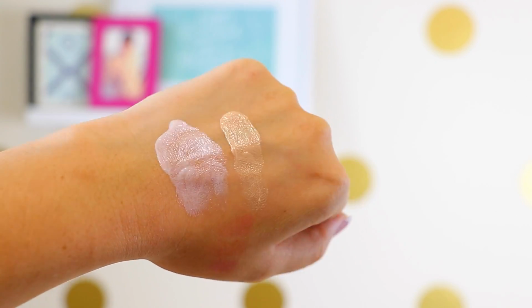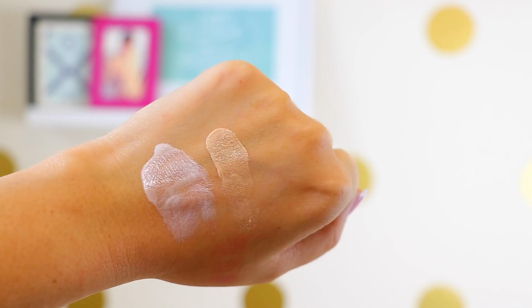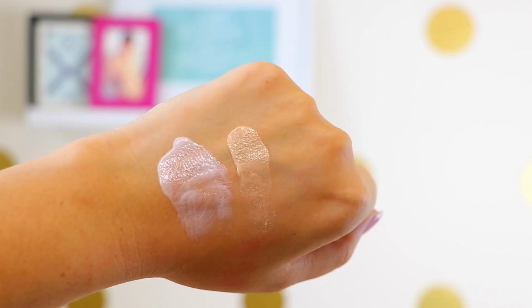It's just this nice glass jar. As you can see, it has this cool iridescent sheen. This is so pretty. I'm actually going to swatch it next to the Becca Backlight Primer. It's a different type of glow. The Becca Backlight I feel like has more of a golden sheen. This has more of an opally type of glow.